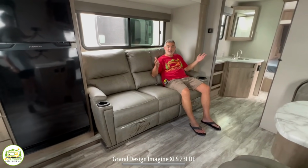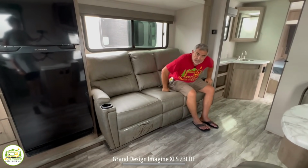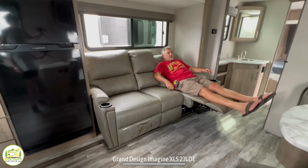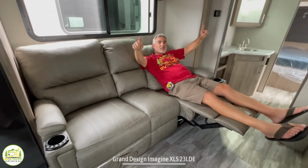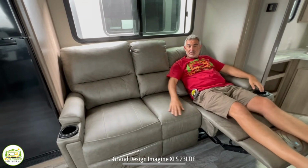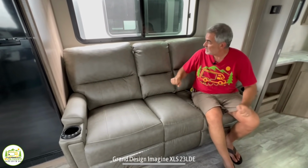So here I am on the sofa in here, and this is part of the Thomas Paine collection. I gotta tell you, it is super comfy. This just feels really, really nice. We are probably gonna switch our theater seats out in our Class A, and this is something I would seriously consider. It's that comfortable.